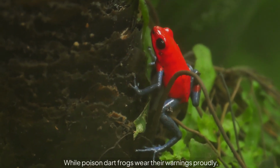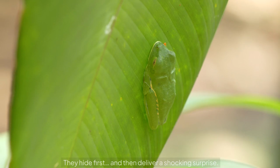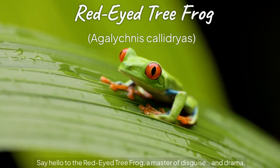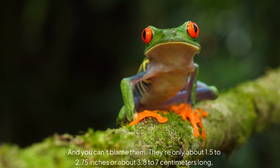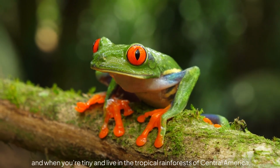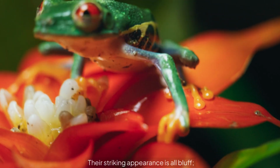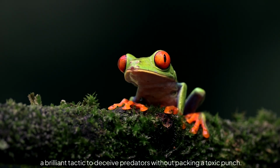While poison dart frogs wear their warnings proudly, our next quirky critter takes a sneakier approach. They hide first, and then deliver a shocking surprise. Say hello to the red-eyed tree frog, a master of disguise and drama, and you can't blame them. They're only about 1.5 to 2.75 inches or about 3.8 to 7 centimeters long. And when you're tiny and live in the tropical rainforests of Central America, you need your wits about you to survive, especially if you don't wear poisonous armor. Their striking appearance is all bluff, a brilliant tactic to deceive predators without packing a toxic punch.